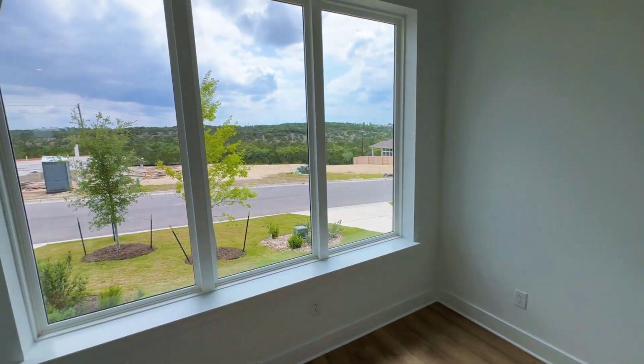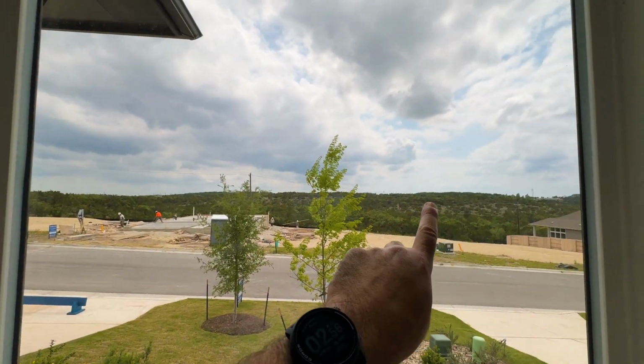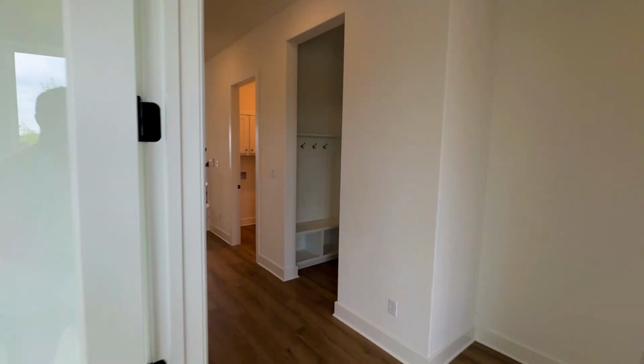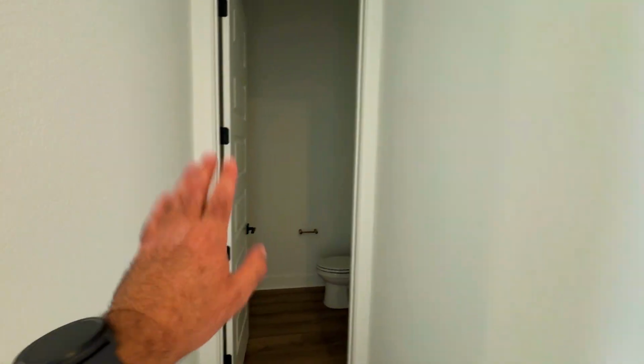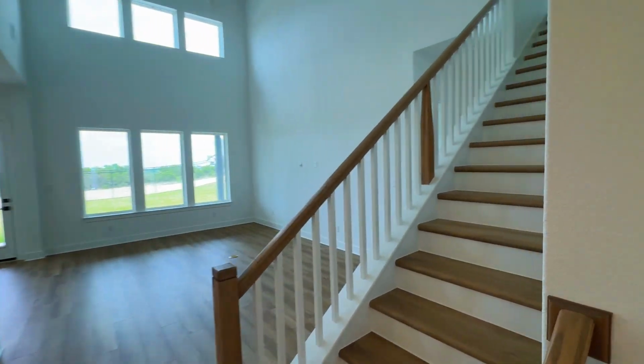Also, obviously there will be homes in front of you, but look at that hill up there. Not something that you find everywhere in Texas or really in Austin. I mean, we are in the hill country, but this is one of the first places that you'll find it. We have a half bath there. I'm not gonna show you that. Now, let's go upstairs.